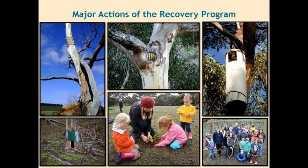The recovery program was initiated in 1995, and there's been a number of major actions that have occurred. The biggest one was to try and stop the possums eating the nestlings, and we do this by putting corrugated iron around the base of trees. We also climb up the trees, prune all the bridging canopy so the possums can't jump across, and that's made a huge difference to the breeding success.